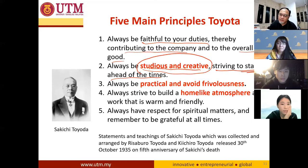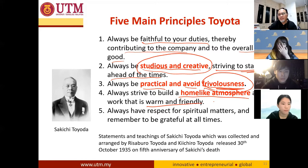Always be practical and avoid frivolousness. This is like playing around only in the office or playing around only at work. Frivolousness means not being serious when you are doing your work in the office or in your production. So it's commitment kind of thing. Number four, a home-like atmosphere at work, warm and friendly. And always have respect for spiritual matters and remember to be grateful at all times.